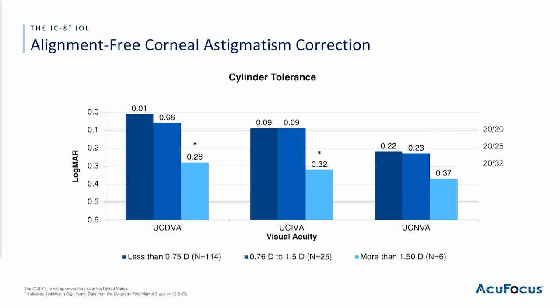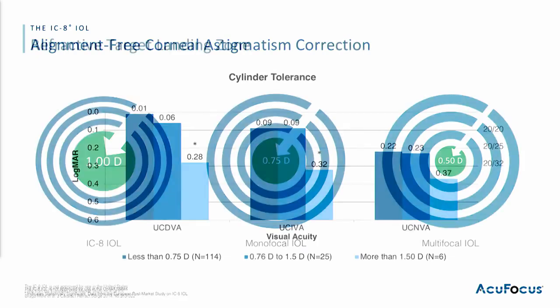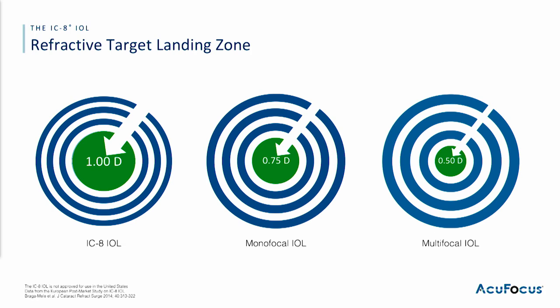The same study also showed that the lens can tolerate up to a diopter of missed refractive target. So what that means is that you can provide the patient with the same range of vision without having to be exact. Now, this represents an opportunity for surgeons to be able to have a broad refractive landing zone for their IOL outcomes, which mitigates the need for enhancements or potential lock-in procedures.